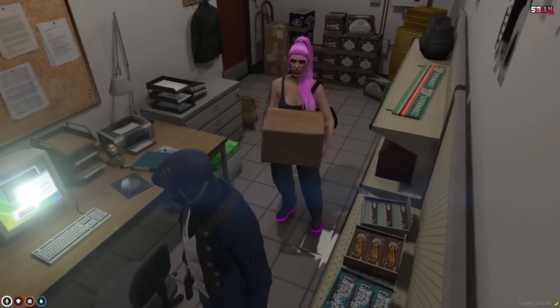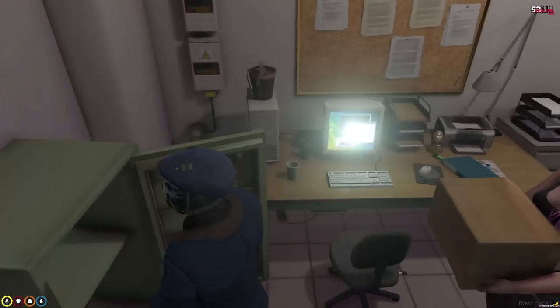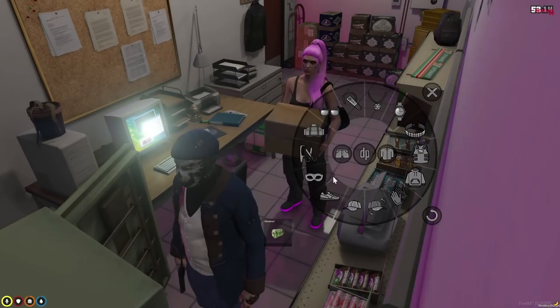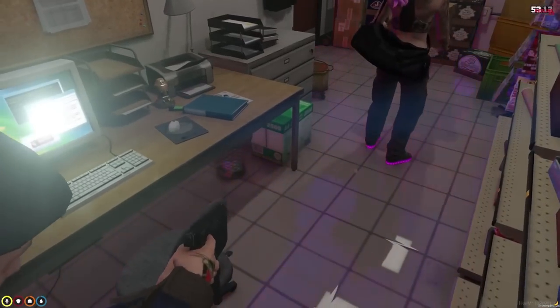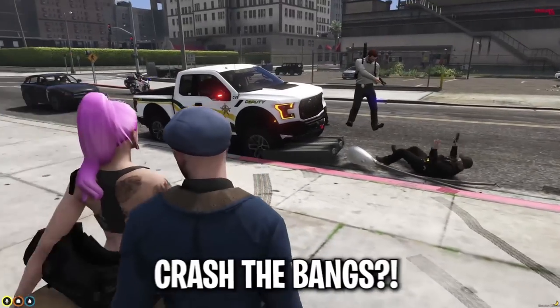Is that where I put the boxes in? Yeah, look. I did it. Oh, I put the... You want the bangs in there? Yeah. You've got to go at the front. We work it. Fuck, it's your shop accident. Shit. The bangs! Did you just crush the bangs?